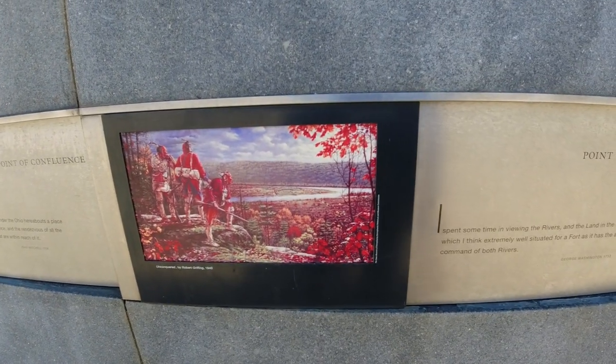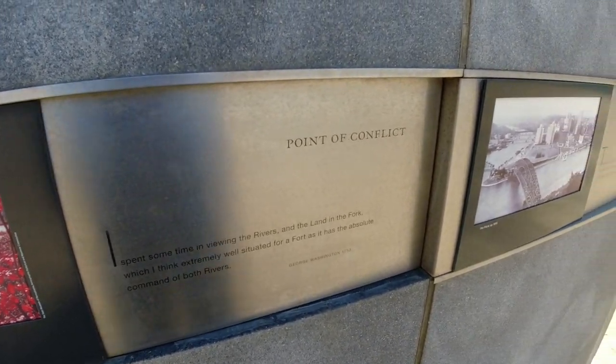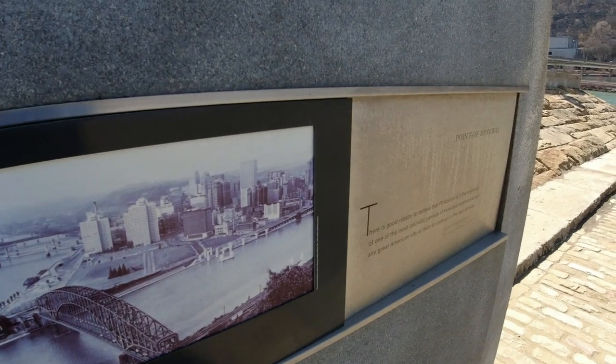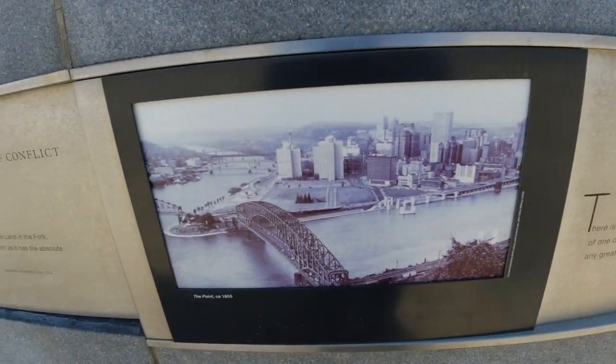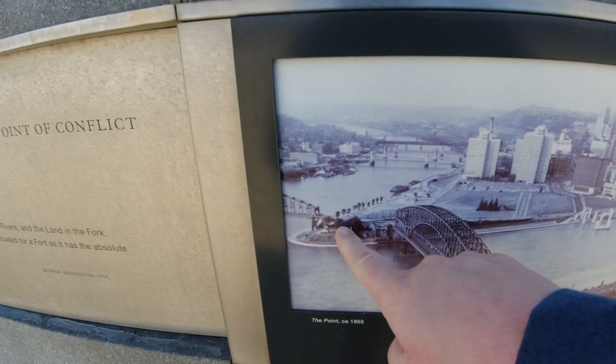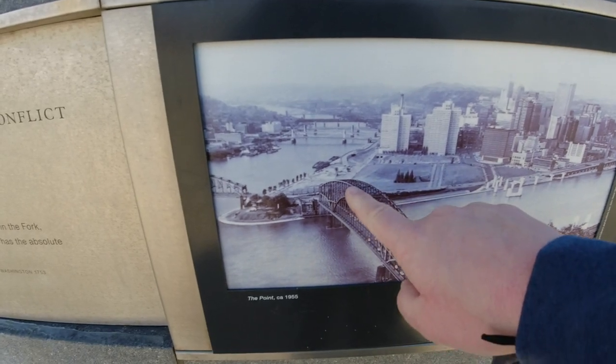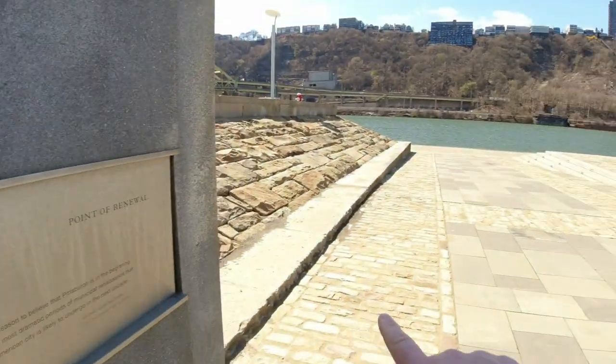Point of conflict, showing the Native Americans here viewing the rivers, and point of renewal is how it's transformed today. So yeah, I'm pretty sure that is the same location, and we are right around here. So looks like there were bridges here at one point, pretty much.